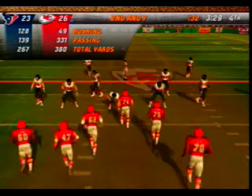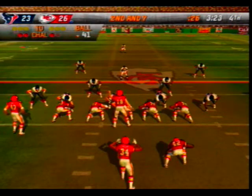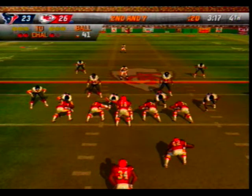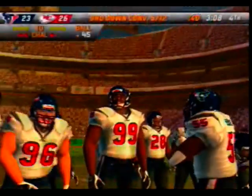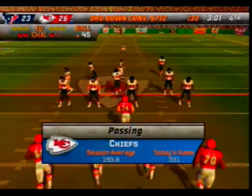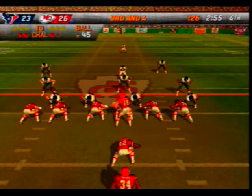Second and 7. Ball on the 41-yard line. Here we go. Come on. Bridges! Manning with a man in motion. Let's go. 53. Do something. Hand it off. Stroud comes up to make the play. The defensive tackle surges through the line to bring the runner down. It's third down and 4 to go. Ball on the 45-yard line. Let's go, Houston. Watch the snap now. Houston lines up in a 4-3.